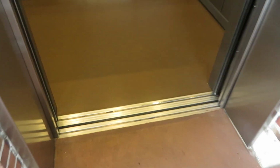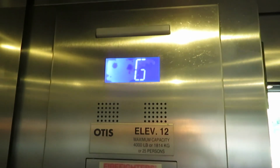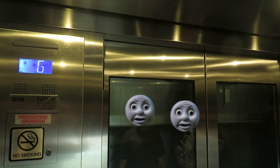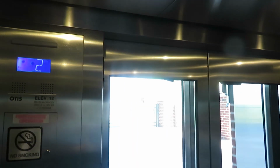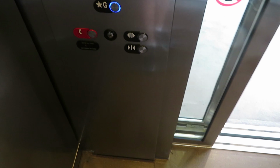This is the North Bridge elevators at the Disney Springs Orange Garage. Watch the indicator. A little bit of classic leveling. And the rose button works.